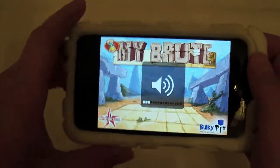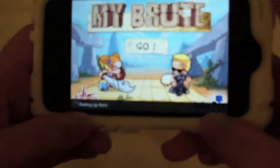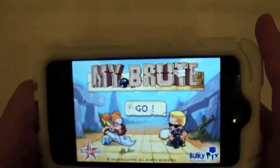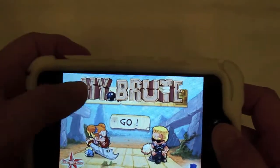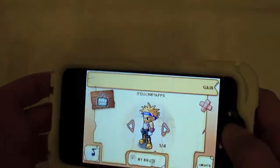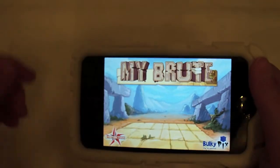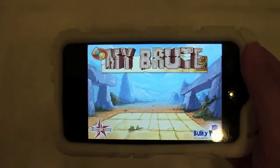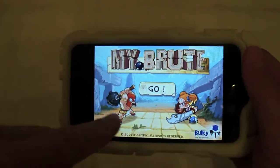Turn down the volume. Right here we have the sites that they're from, and right here, as you saw, it was signed in, login to Faint. So it does use Faint, and every time you come to this screen, these two change. You have your MyBrood logo here and your little bomb there. Go start. I'm going to exit to show you that it does change every time. And there's your loading process icon, and as you can see, they did change. This one came back, but this one changed.